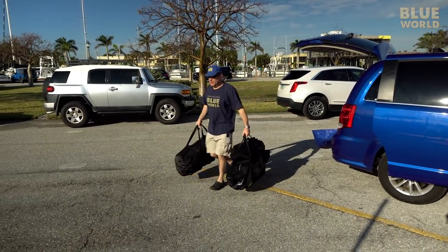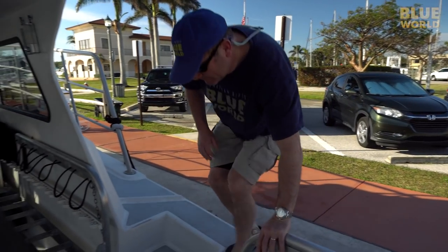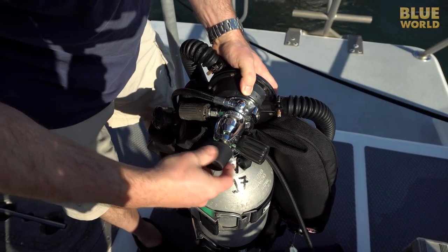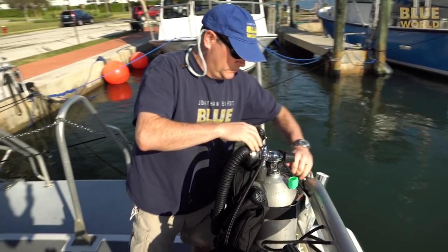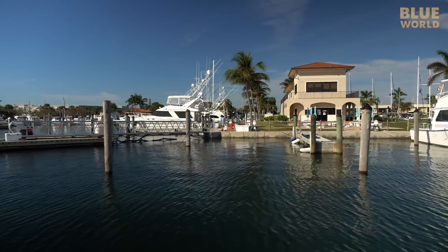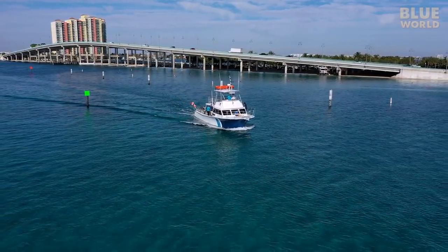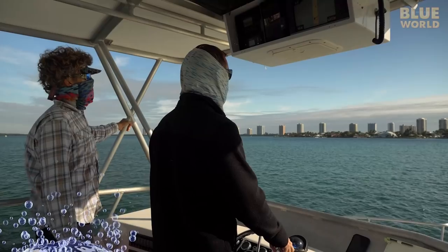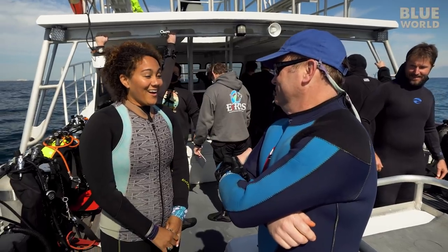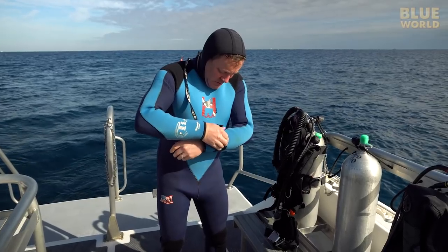Down at the dock, Zach and I load our gear on the boat. Then we take a few minutes to set everything up before we depart. Soon we're on our way to one of the great dive sites just offshore. Andrea is not only a dive master, but a talented underwater photographer, so she knows where to take us for some good shots. Finally, it's time to suit up.